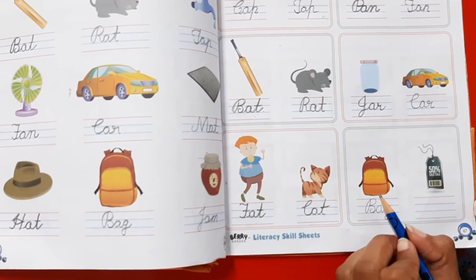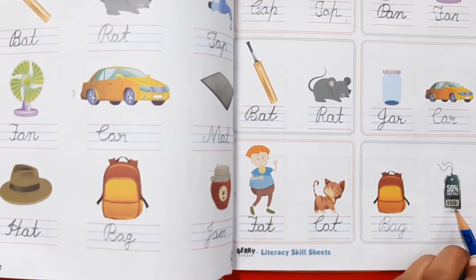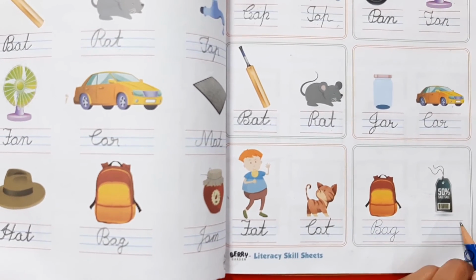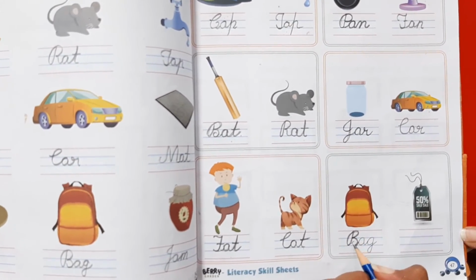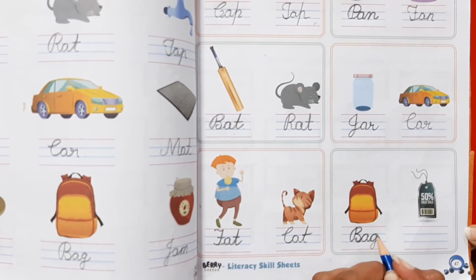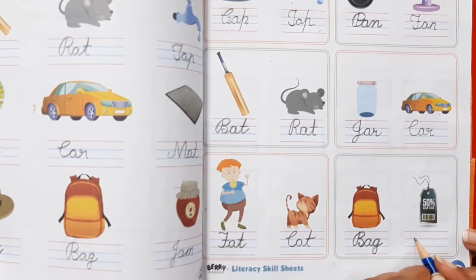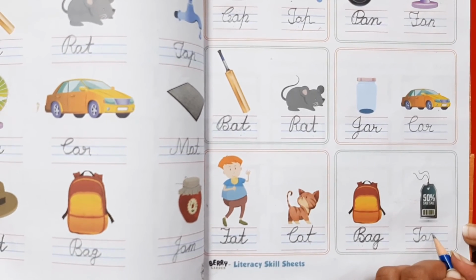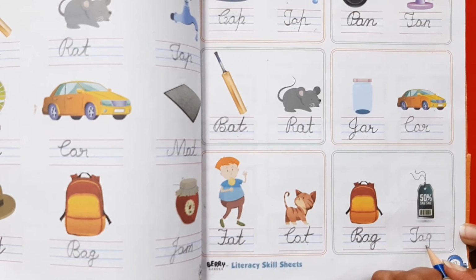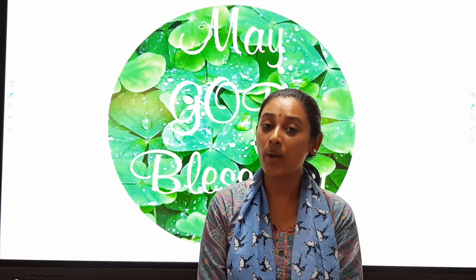Okay, next is bag. This is tag. This tag you can see in new clothes, na? That price tag is written. So this is tag, bag, tag. B, A, G, bag. Okay, B-A-G, bag. Here T, A, G, tag. Okay, bag, tag. Students, you have to write this in your textbook and also you have to practice these.